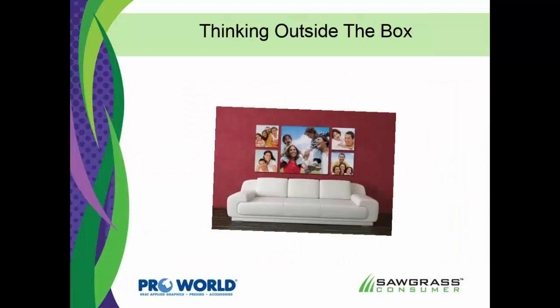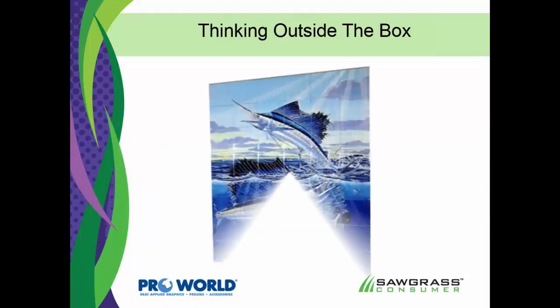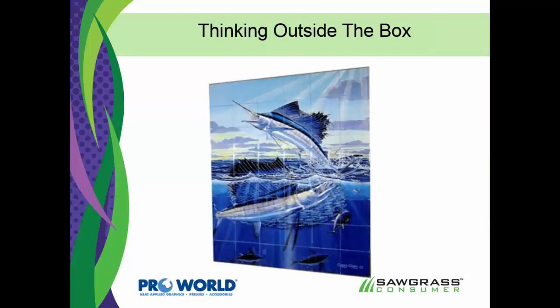Pro Photo, where you work with professional photographers to do top level photography, typically done on aluminum coated panels. Ceramic tile. This is a tile mural that was put together using individual tiles. All of them are coated, just like the stuff you get at Home Depot, but it has a coating on it. This was a total of $600 cost to put together, and it sold for $6,000, including mounting it on the wall.